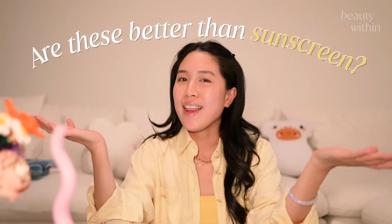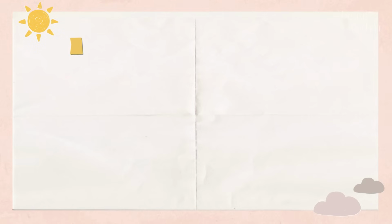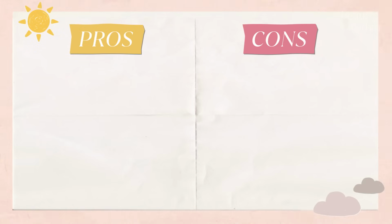So after trying all these sun patches, the question remains: are these better than sunscreen? In some ways, yes, in some ways, no. And here is my pros and cons list.